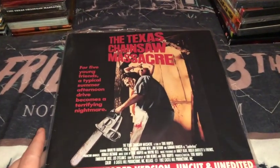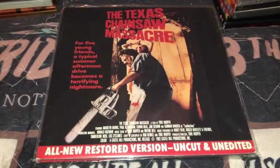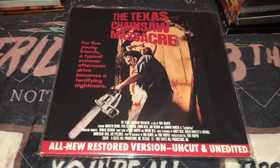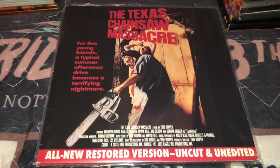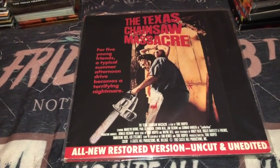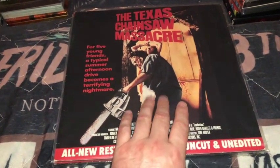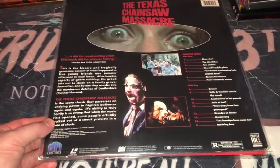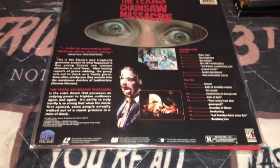So this is the second Laserdisc that was put out, and this is a restored version, uncut, unedited. This was put out by a company called MPI, which I believe Pioneer bought out, and Pioneer had the rights to this film for a long time. Now Dark Sky Films has the rights to TCM in the US. And you can see the old MPI logo, which was then purchased by Pioneer.